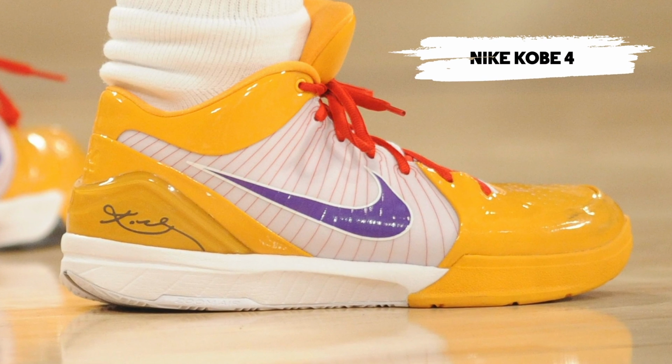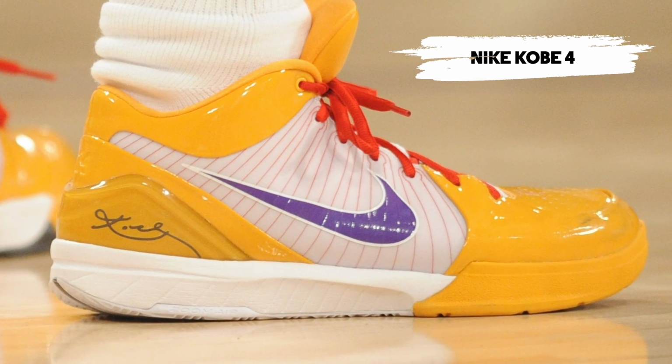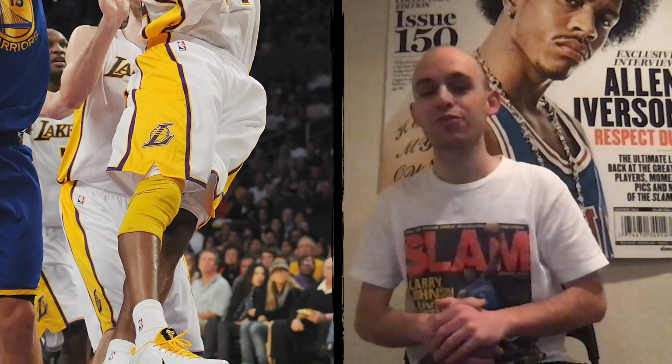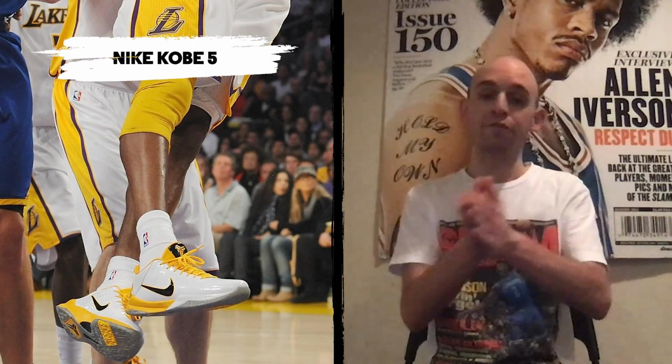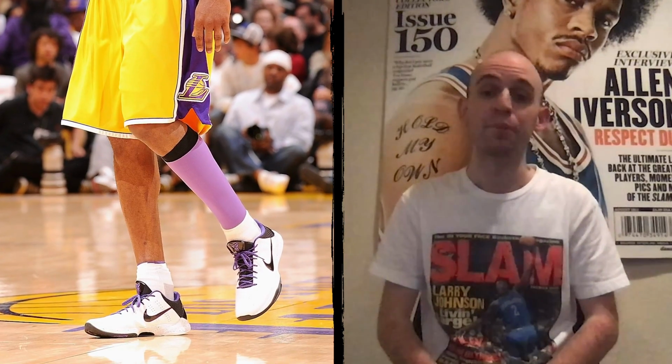So before we even talk about this Kobe 6 right here, we have to talk about the Kobe 4. Because the Kobe 4 was the first Nike in modern Nike history to be a low-top basketball shoe. But the Kobe 6 right here is an evolution of the Kobe 4 and 5, which were both low tops. Kobe 4, depending on who you ask, might be the best Kobe of all time. Kobe 5 then built upon that.